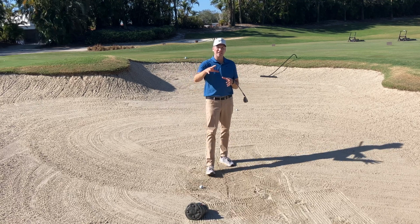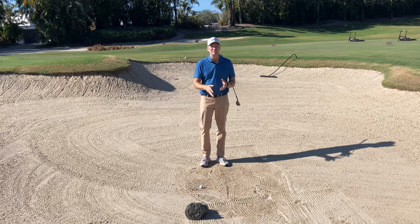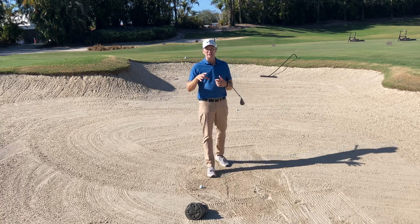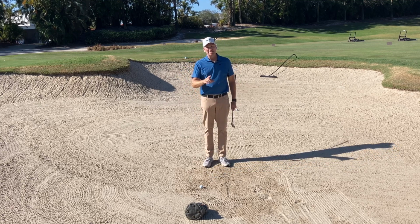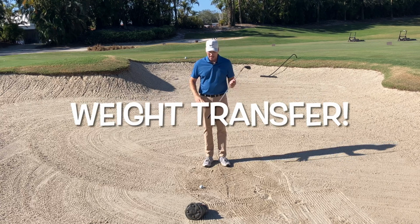All right, so you work on that first tip and you find out that you're still hitting behind the golf ball, just didn't quite fix it. What's another thing that we can do to not hit behind and see those two different misses in the bunker? So the next thing that's really important is weight transfer. I've got to get my weight.